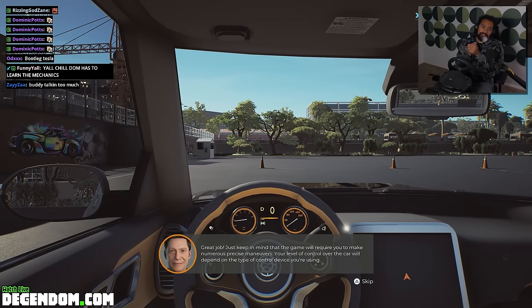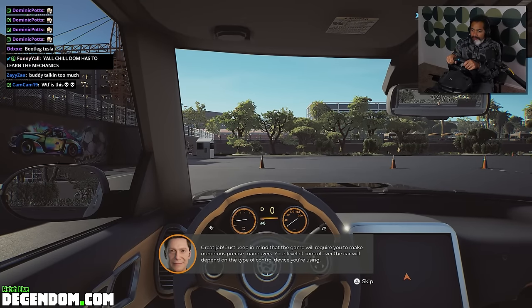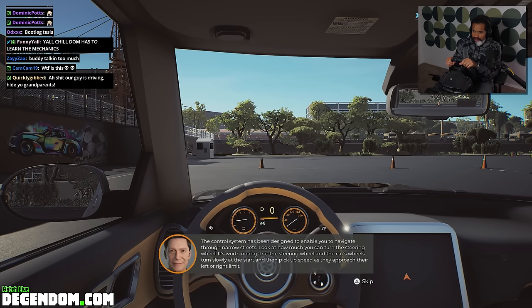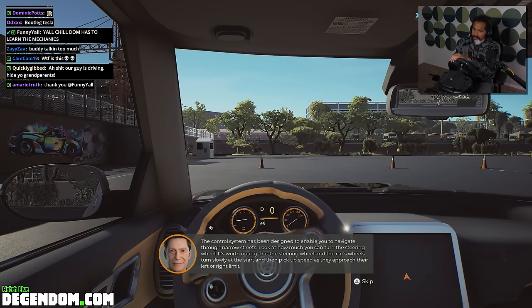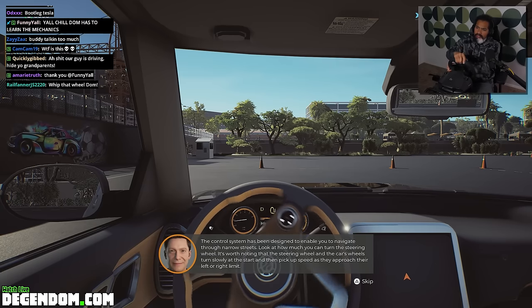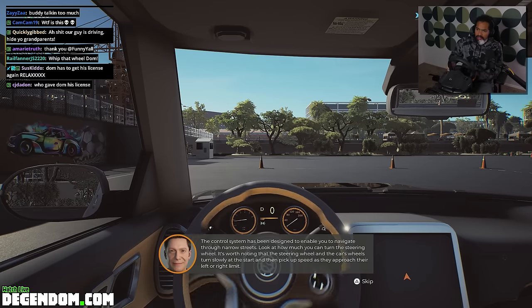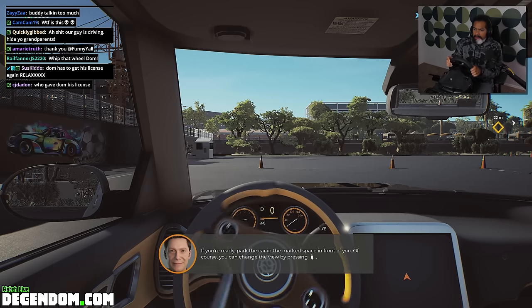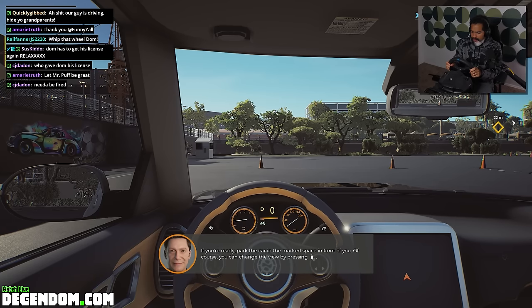Great job. Huge. Just keep in mind that the game will require you to make numerous precise maneuvers. Your level of control over the car will depend on the type of control device you're using. The control system has been designed to enable you to navigate through narrow streets. Look at how much you can turn the steering wheel. It's worth noting that the steering wheel and the car's wheels turn slowly at the start and then pick up speed as they approach their left or right limit. If you're ready, park the car in the marked space in front of you. Of course, you can change the view by pressing the view button.